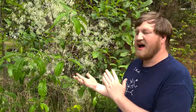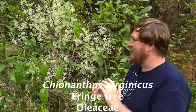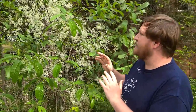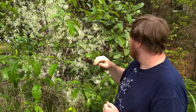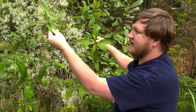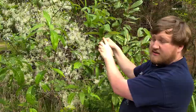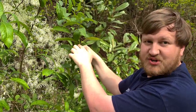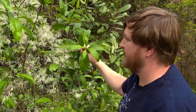Okay, and here we have Chionanthus virginicus, the fringe tree. So Chionanthus virginicus is a small shrub to small tree, and it has these beautiful fringy white flowers and opposite foliage. So this here, this tree that I'm touching all these leaves on, this is the Chionanthus. It has opposite leaf arrangement, and you can tell because the leaves attach here, and there's buds at the base of each of the leaves, right? So that's how you tell if it's opposite or alternate.